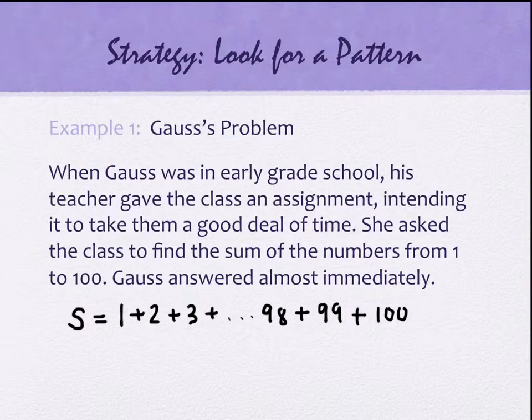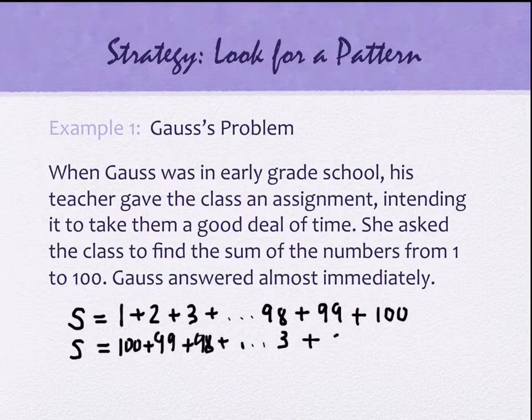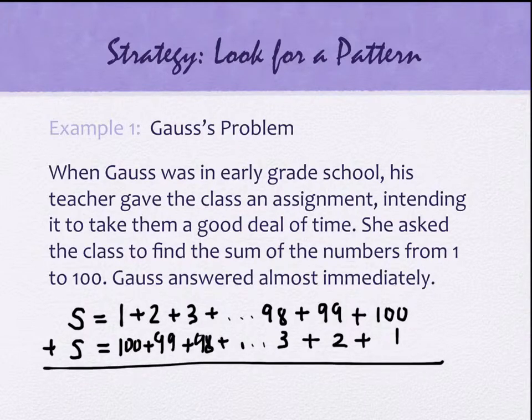Okay? So the next thing I'm going to do is write the same thing down underneath it backwards. So I'm going to write 100, 99, 98, and then 3, 2, 1. So both of those are S, right? I mean, they're the same thing. They're exactly the same quantity. And here's where the fun starts. We're going to add these 2 equations, I mean that's what they are, together.